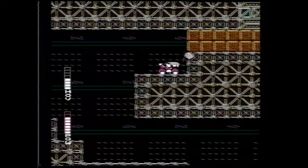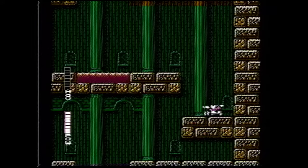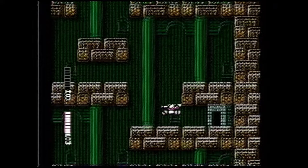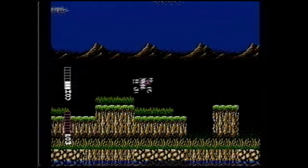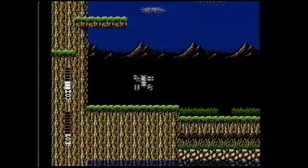If you noticed there, I'm using the hover device because I couldn't get up onto that ledge before. So I beat the end boss, I got hover, I get up there, and then you'll see that now I'm backtracking through all the levels to get to level 1, where I have to use hover to then go straight up and get to level 4.